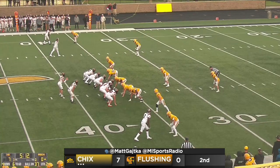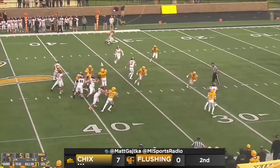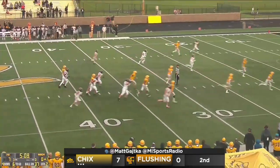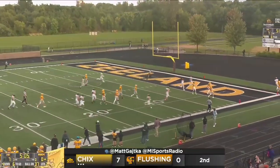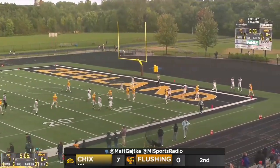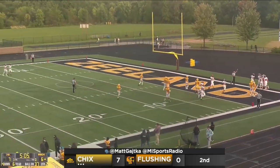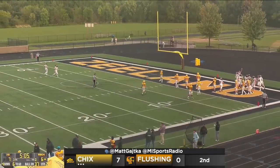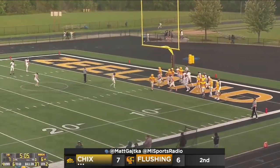Across the county. Smith calling for it, gets the snap. Quick throw, and it's complete at the 25-yard line. Metcalf going to run into the end zone for the Flushing touchdown. Trailed by Braden Smith, who couldn't quite catch him. The throw for Metcalf, who used his height, his reach, to pluck it off the top of the defensive back's helmet, and then he rambled into the end zone.